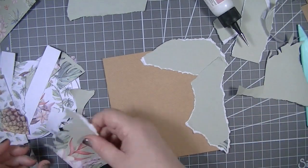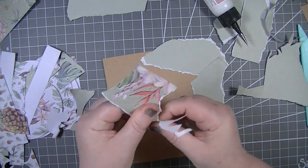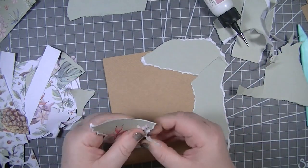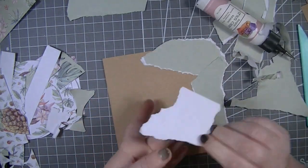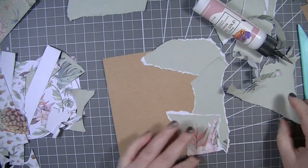Now, because we do have bits with pans on, I want to add some of them in. So again, I'm just going to get rid of those bits and rip them. So yeah, loving that. So just have it hanging off ever so slightly because we are going to cut around it.